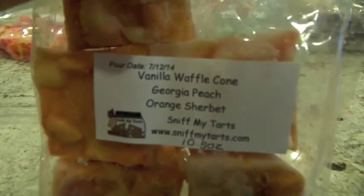This next one here is Vanilla Waffle Cone, Georgia Peach, and Orange Sherbet.